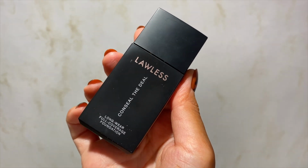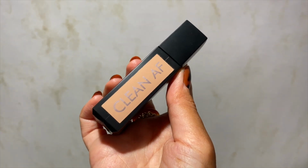However, I will talk about a foundation that I have been loving, I think for 2 months in a row now. This Lawless Conceal the Deal Clean AF foundation is amazing. Now, this is said to be a long-wearing, self-setting, full coverage foundation. I wouldn't necessarily call it full coverage. That's like the only caveat. I would say it's medium buildable, but definitely not full coverage.